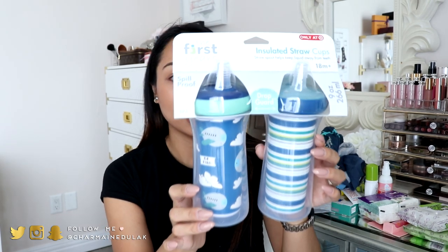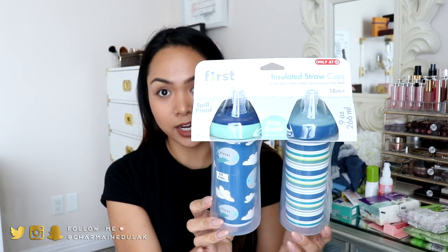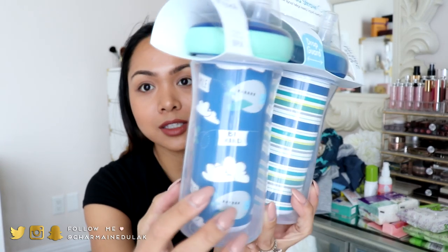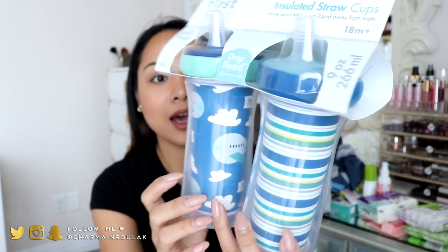And then we got these. These are insulated straw cups for Liam. He only has one sippy cup right now, so I figure I should buy him another one. And this is a lot bigger and kind of big boy looking, but it is a straw. He likes drinking out of straws, so I just purchased these. These were only $8 at Target, and it's a set of two, so such a good deal, I think. And yeah, love them. Look at that. That one has cute little airplanes on it, and it says smile and be kind.